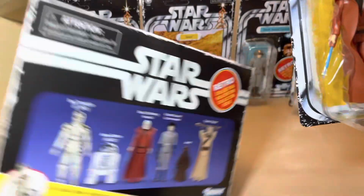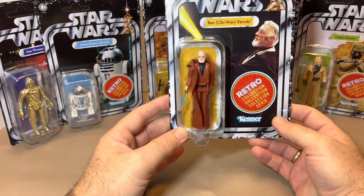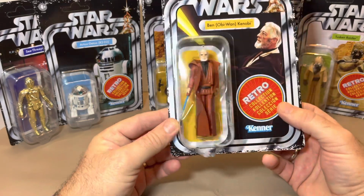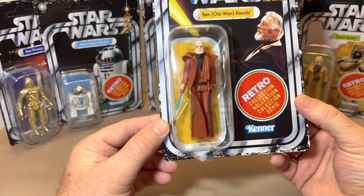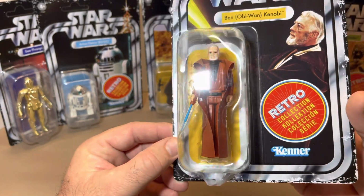And then last but not least, we got our Jedi Master himself, Mr. Obi-Wan Kenobi, Alec Guinness. And looking at it right off the top, I'm pleased with it. It's white hair Obi-Wan. The paint on the hair looks good.